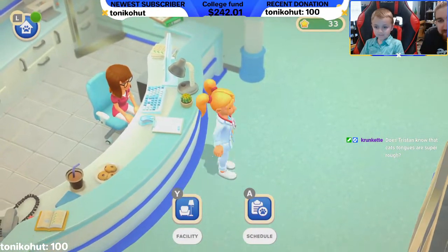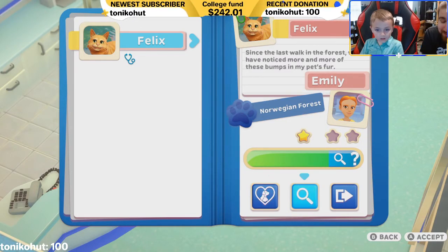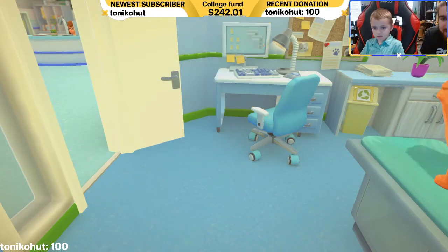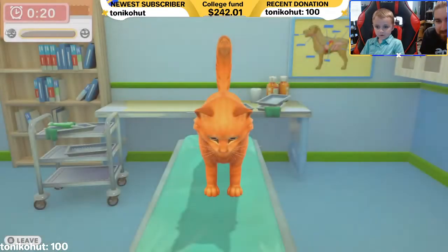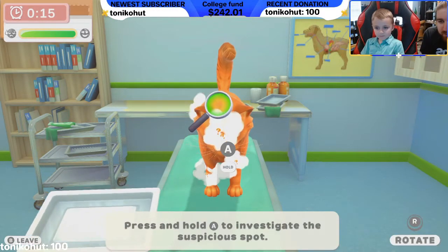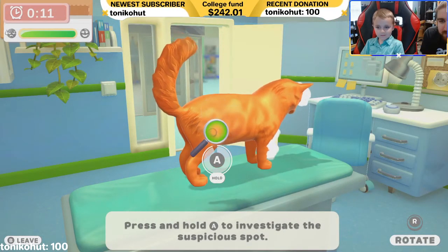He's the same kind of cat, but orange. Yeah. That's cool. What is it? It does say Norwegian forest. That's true. So it says he's the same type of cat. All right, please step into my office. I know you're the same cat, but you're orange. Well, so he has bugs, so they're probably like on his butt or something. That's where all the other bugs have been.